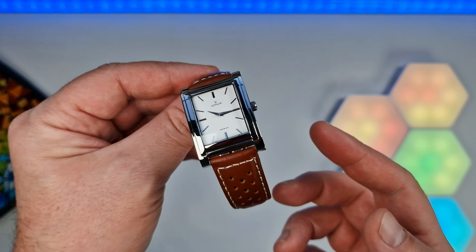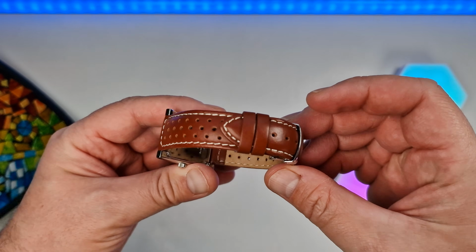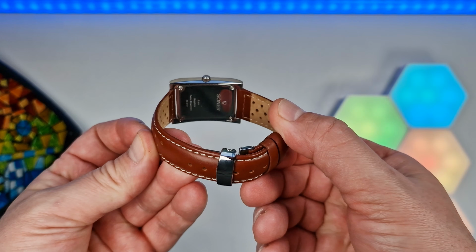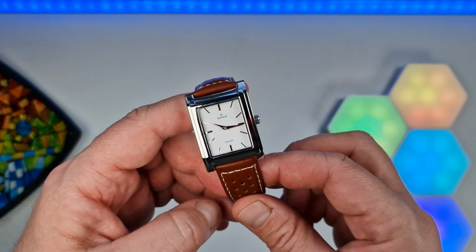I mean, this strap that it's currently on is pretty cool. It has contrasting edge stitching and overall has more of a racing or rally feel to it. Also rest assured that the straps on production models will be quick release, and each strap will be available in 2 sizes, over 20 centimeters and under 20 centimeters.